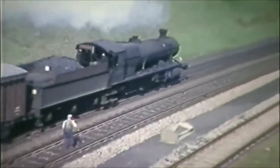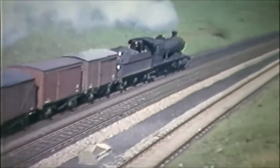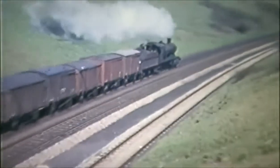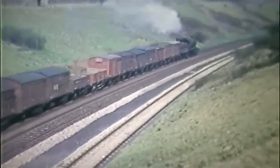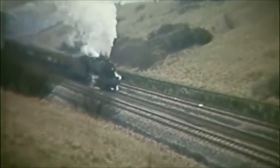A Collett 2-8-0 descends also towards Warwick with a partially fitted freight, working down the incline with the brake on, but almost full regulator will be applied to this 8F on its Class 8 unfitted iron ore train from Banbury Ironstone Quarries.